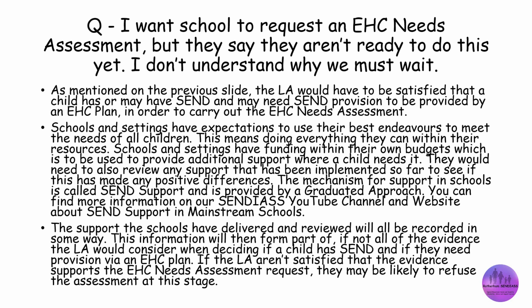Schools and settings have expectations to use their best endeavours to meet the needs of all children. This means doing everything that they can within their resources. Schools and settings have funding within their own budgets, which is to be used to provide additional support where a child needs it. They would need to also review any support that's been implemented so far to see if it's made any positive differences. The mechanism for support in schools is called SEND support and is provided by a graduated approach. You can find more information on our SEND YouTube channel and website about SEND support in mainstream schools.